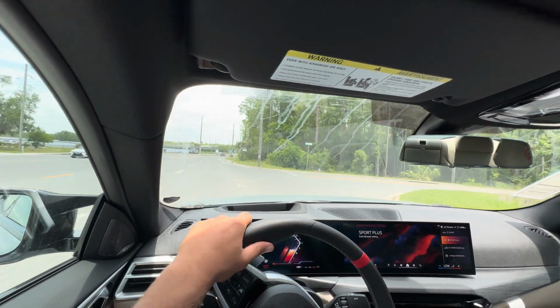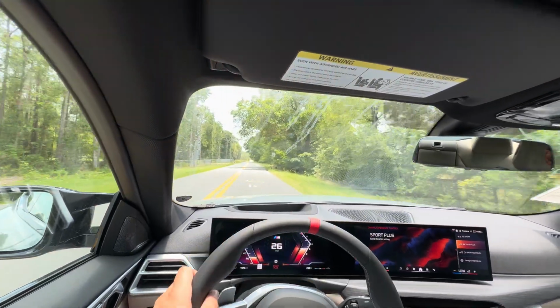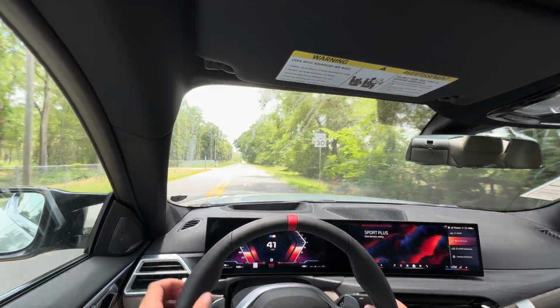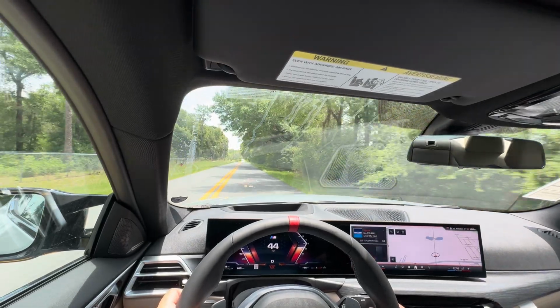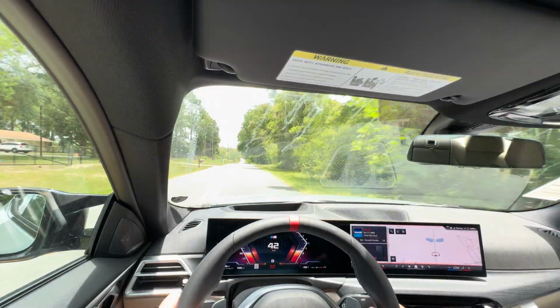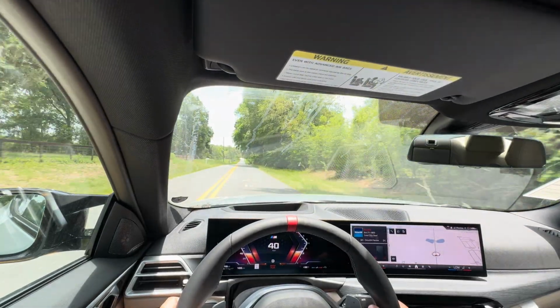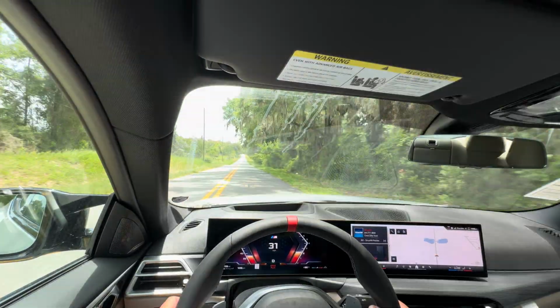The transmission starts to downshift us, steering gets heavier, throttle's a lot more sensitive, and the transmission definitely kicks you in the butt a little bit more. But yeah, the way that this vehicle hides its speed, you look down, you're almost always going faster than you think you are. We can slow down a little bit, try out a little bit of a pull.